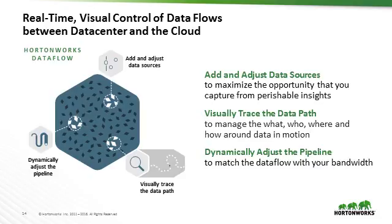HDF DataFlow also provides interactive control of the live data flows. With HDF, you have the ability to add and adjust data sources and also manage the connection between data sources and the destination of that data. The end user can visually trace the data path and determine if the data has a trustworthy and reliable source. If your data needs change as well, you can dynamically adjust your data flow pipelines by changing which information to collect from the sources or the priorities of the data within the flow.